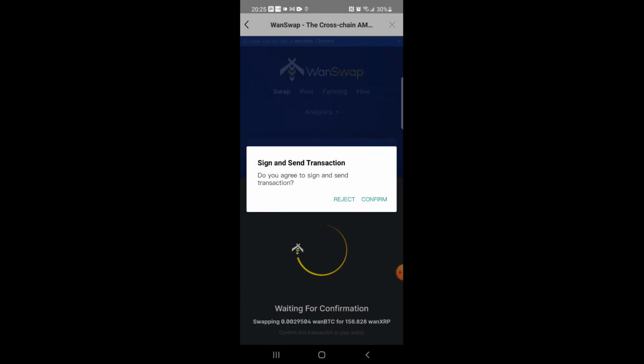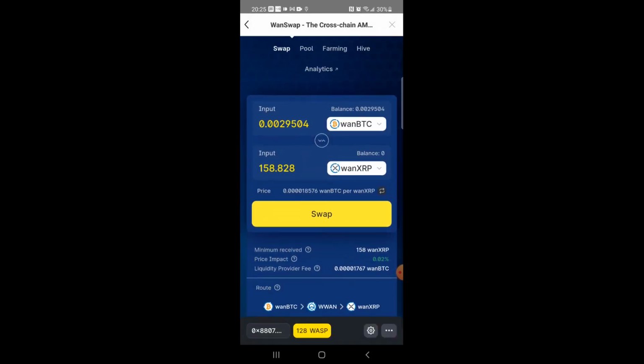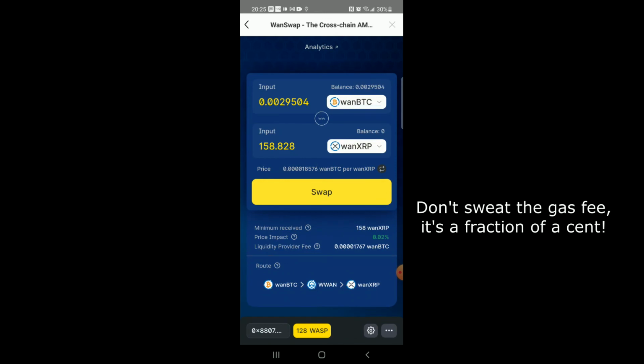Let me see something here. Let me reject this for now, because I want to look at gas fees. I wanted you to see the gas fees. Well, first of all, the exchange fee is 0.3. It's just like Uniswap. It's pretty standard.